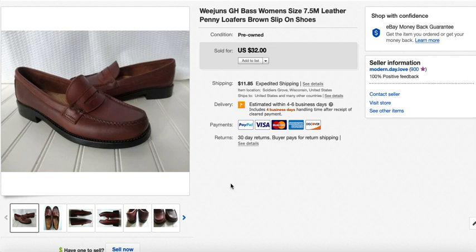But like I said, I had sold these before pretty quickly, so I knew I wanted to pick them up when I saw them. And this was a pair of women's penny loafers in a size 7.5. I paid $5.25 for these, and I did get my full asking price of $32. These sold within a few hours of being listed.